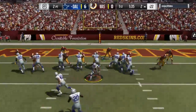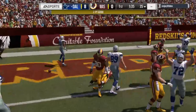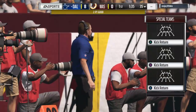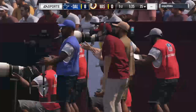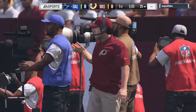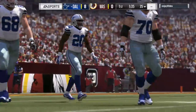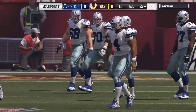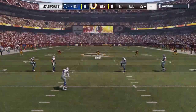Here we go. McFadden again. And he will get in to make it 8-0. Well, I guess the opening drive touchdown wasn't enough. They wanted 2 instead of 1 on top of that. Well, this team is obviously going for the crusher, all right? They don't want to mess around with just kicking the standard extra point and kind of letting you off the hook for giving up a touchdown. Now they want to really rub your face in it and say, guess what? We're going to be doing this all game long.